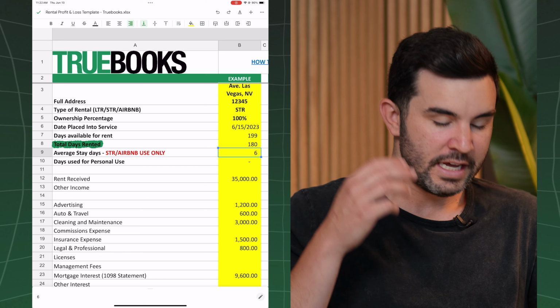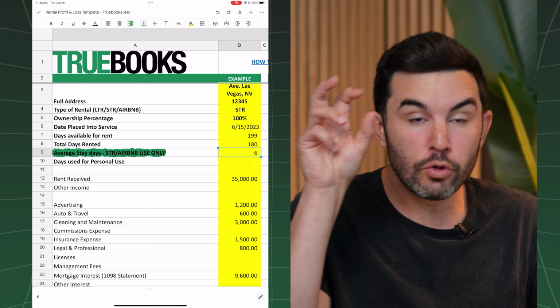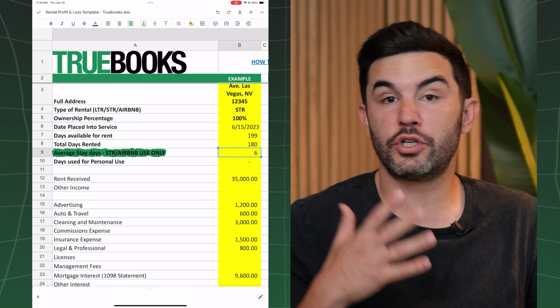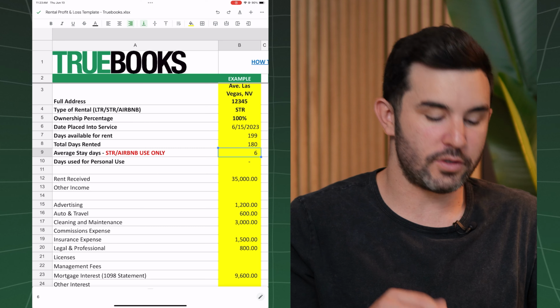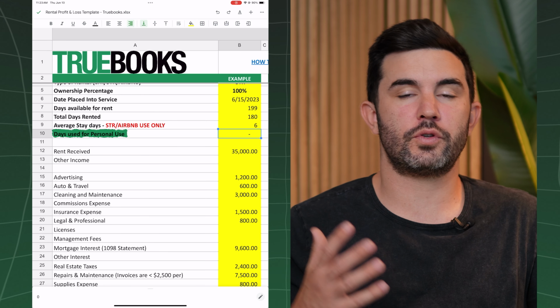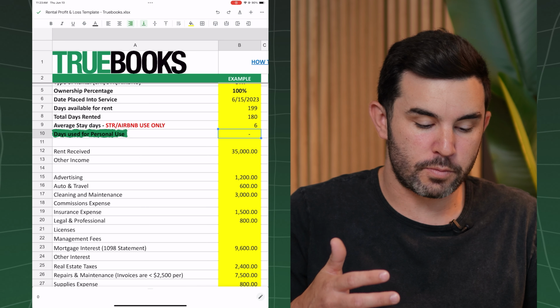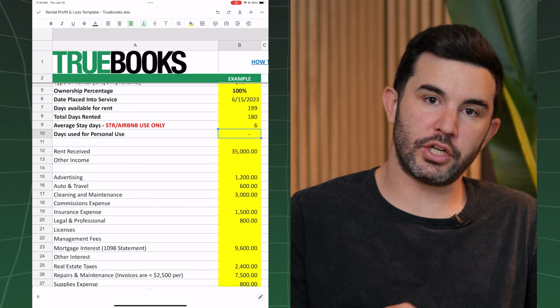Then we need to know if this is a short-term rental or Airbnb, and you're trying to do the short-term rental loophole strategy, for lack of a better term, we need to know this information. What was your average rental period? Those of you may know it should be 7 days or less. That's for another video. And last, we need to know days used for personal use. Some of these expenses may need to be prorated if you're not using this property 100% of the time as a rental property.